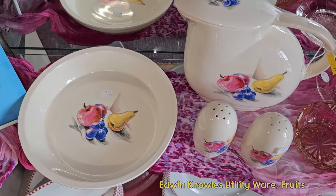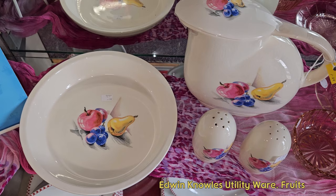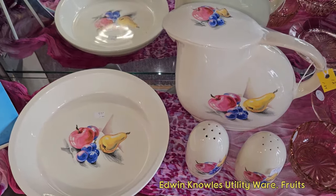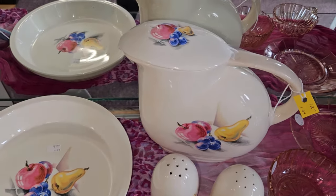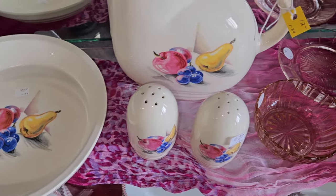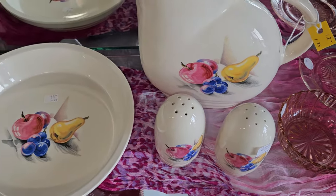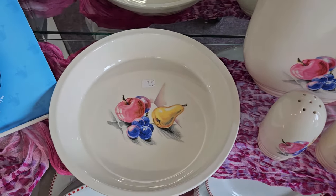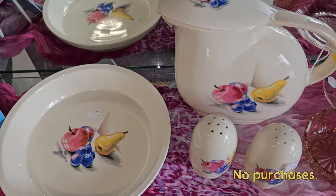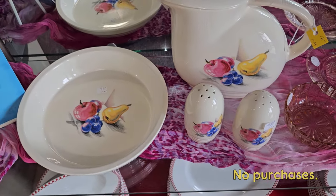Edwin M. Knowles, Knowles China Company. Isn't that cool? $12 for the pitcher. Beautiful. Salt and peppers are $6. $9 for the pie plate from the 1940s. Isn't that something? Pretty sad.